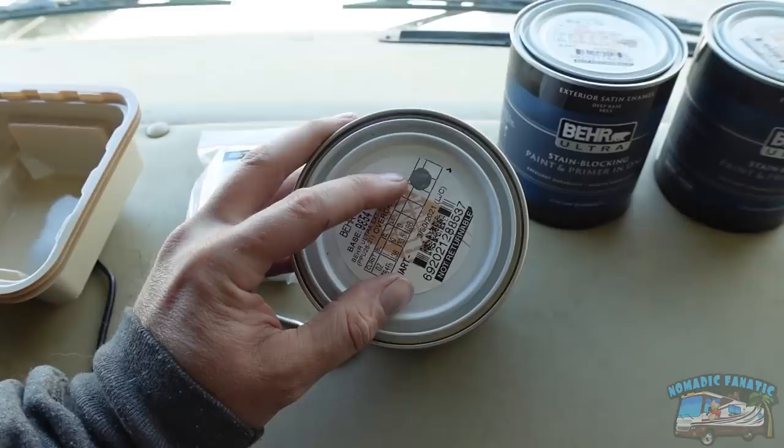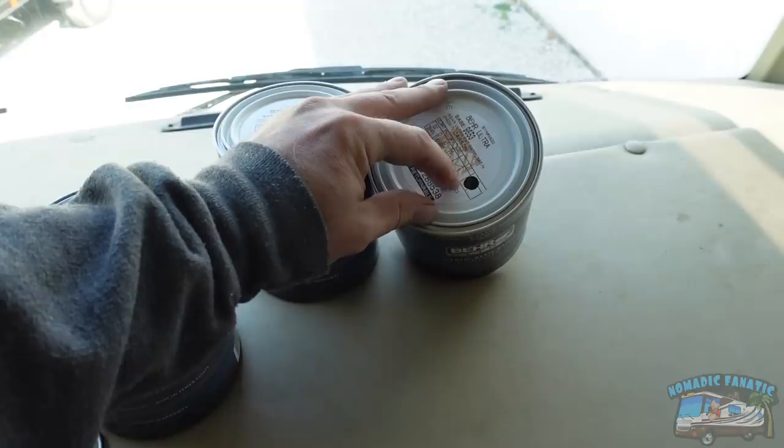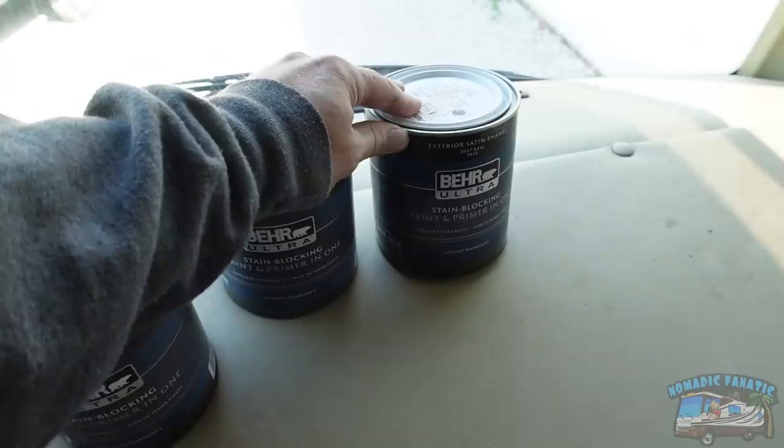So here's the gray that I picked. Here's the brown that you've already seen. And then also a black that matches the existing black on some of the sticker decals out there. So I got 3 quarts of paint. And yeah, that's how we're gonna do it.